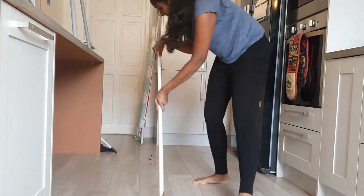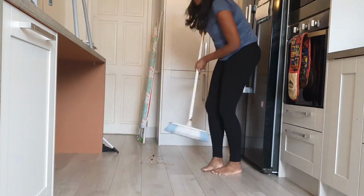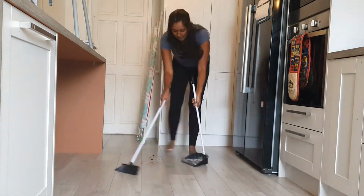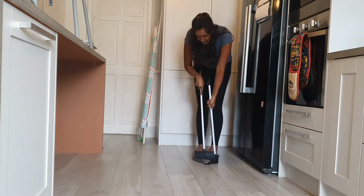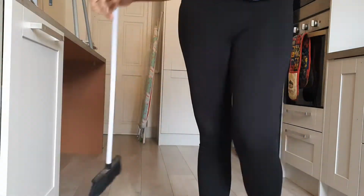So I'm going to start by just sweeping up all the loose debris. I find that sweeping is so much easier than vacuuming. So that's just what I tend to do. I'm then going to use my spray mop. It's called the Addis spray mop. It's available on Amazon. And I love this thing, and I'm just going to use this to then mop all the floors as well.